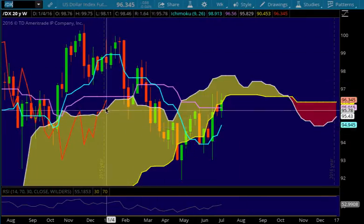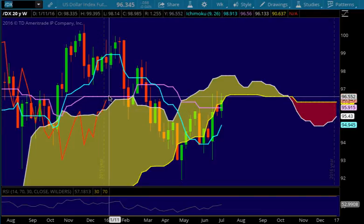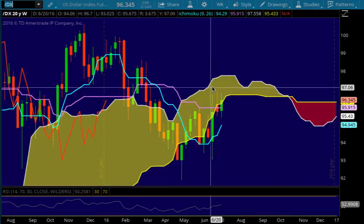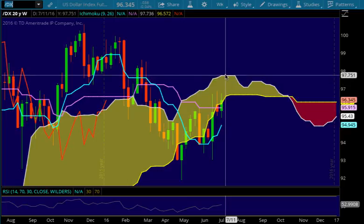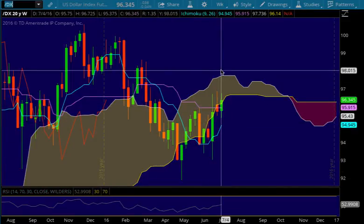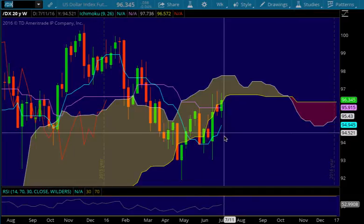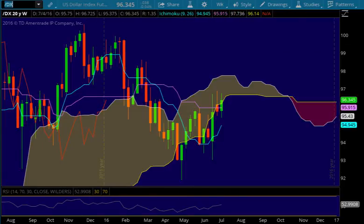We also have the Chikou here, which is out of the cloud, but the Chikou is going to come into the Kijun-sen right here at approximately 96.56, so we can look for that to offer potential resistance as it did previously. If the Chikou can make it over the Kijun-sen, then we could come up higher and maybe potentially even test the top of the cloud up here at 97.75. We do have an uptrend, although technically, actually, I'm wrong. Sorry, we do have a new downtrend, as last week we put in a lower high and a lower low.